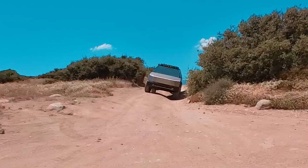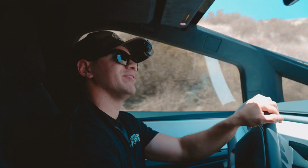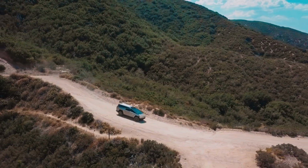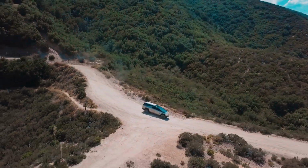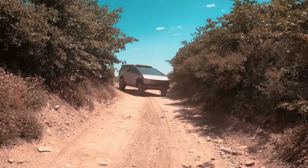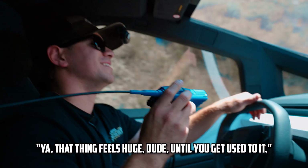All right, so 5 minutes into the trail, and I am convinced I'm buying a Cybertruck. No, I'm just kidding. A couple hours in this boat might change my mind, you never know. I'm taking these turns probably way wider than I need to, because I'm like, hey, this thing is long. Yeah, that thing feels huge, dude, until you get used to it.